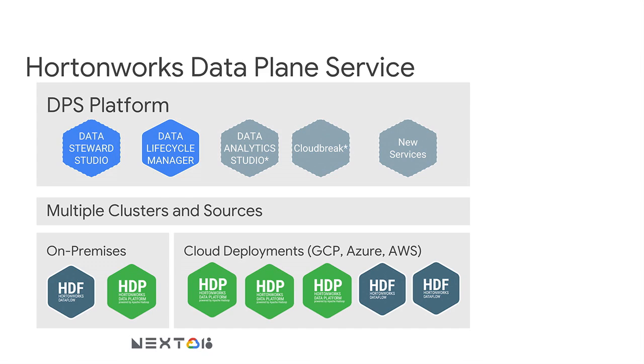So first up is the Hortonworks DataPlane Service. So this service lets you manage your on-prem as well as cloud clusters in a single environment. It gives you a view of all of these clusters. So the DataPlane platform itself lets you run services on top of it. And that's really where you get the value.